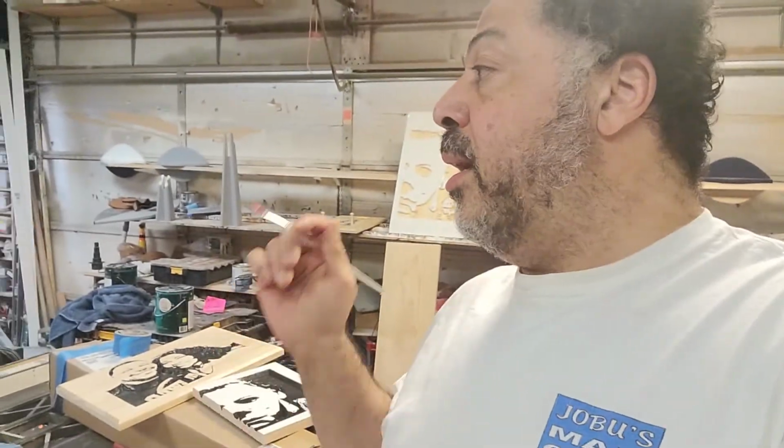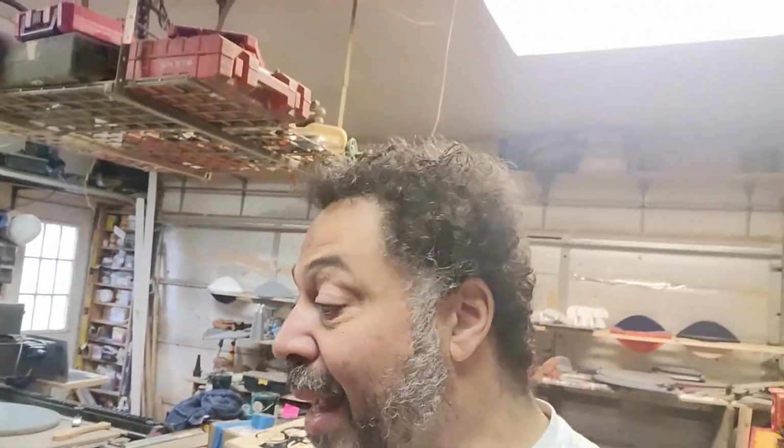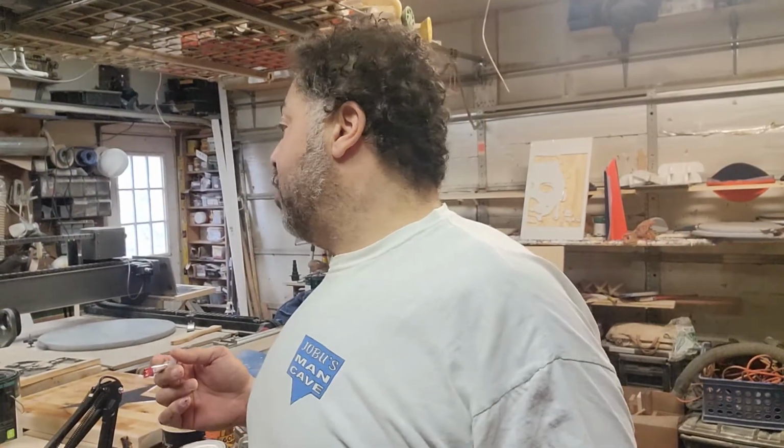And I have to say, this machine, this Inventables, has been amazing, the things that I've been able to do with this thing. And I absolutely, positively love it. I can't imagine my workshop now without it being in here. So I'm going to work on this some more, and I'll show you the end result once it's all done.